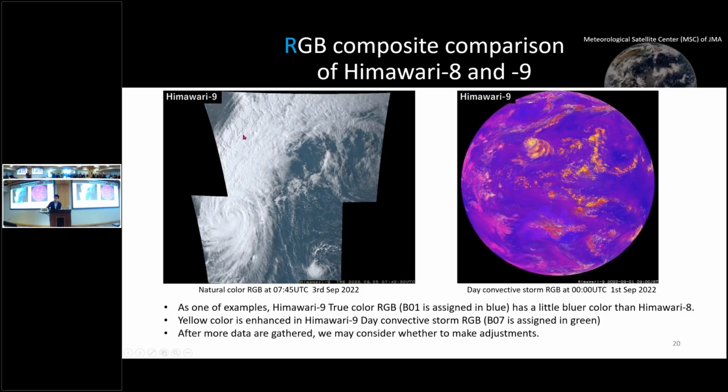Look at this part. Himawari-9 is a little bluer than Himawari-8. I think it's affected by band 1. When you look at the convective storm RGB, yellow is more enhanced in Himawari-9. For example, look at this part. This is thought to be the result of the strong green color. After gathering more data and opinions from users, we will consider whether it will be able to be used properly and if we need to adjust color balances.